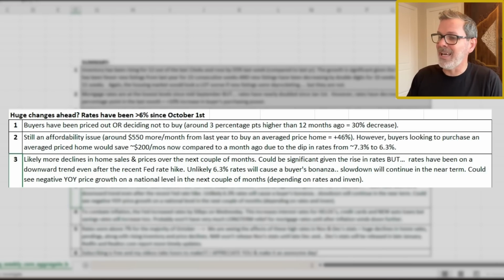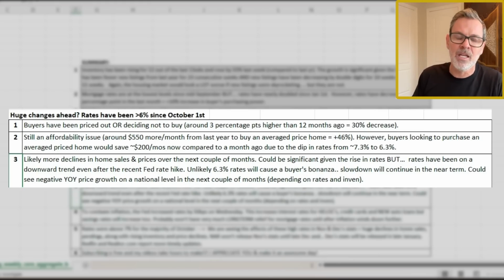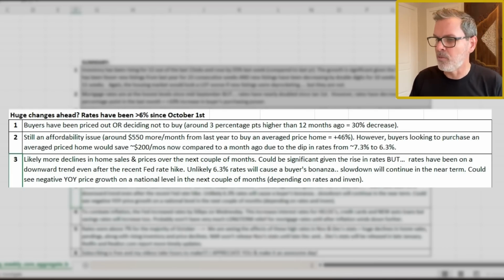We also could see a negative year-over-year price growth on a national level in the next coming months, depending on rates and fluctuations of housing inventory. In other words, we could be seeing on a national level home prices declining compared to 12 months ago. Of course, time will tell. I'll definitely keep you posted regarding that.